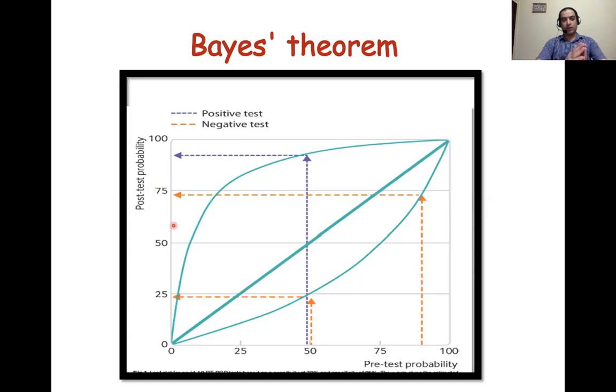Therefore, even if the test is negative, but there are symptoms and a history of contact, one should always consider the possibility of COVID-19 despite a negative test.